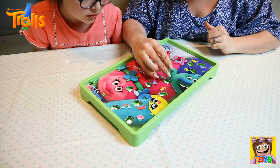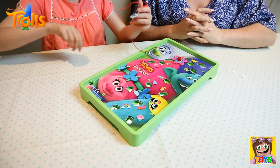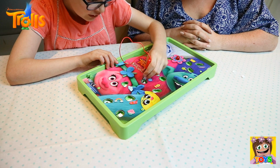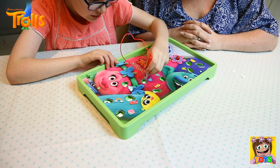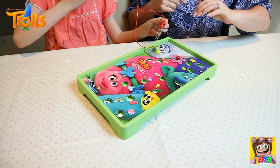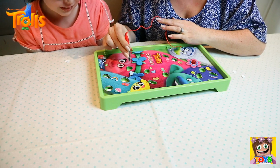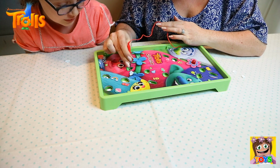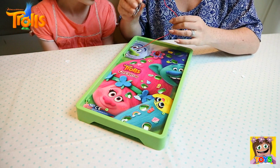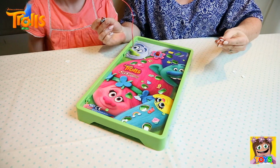Okay, I'm going to go for the cupcake. Yes. Okay, I'm going to go for this little one, I think it's a raindrop. Okay. Oh! That was a big one. Oh my goodness. Okay, let's have a look. I think I'm going to go for this guy. Oh, it's a cloud. Okay, let's try. Okay, I got him. I got the cloud.